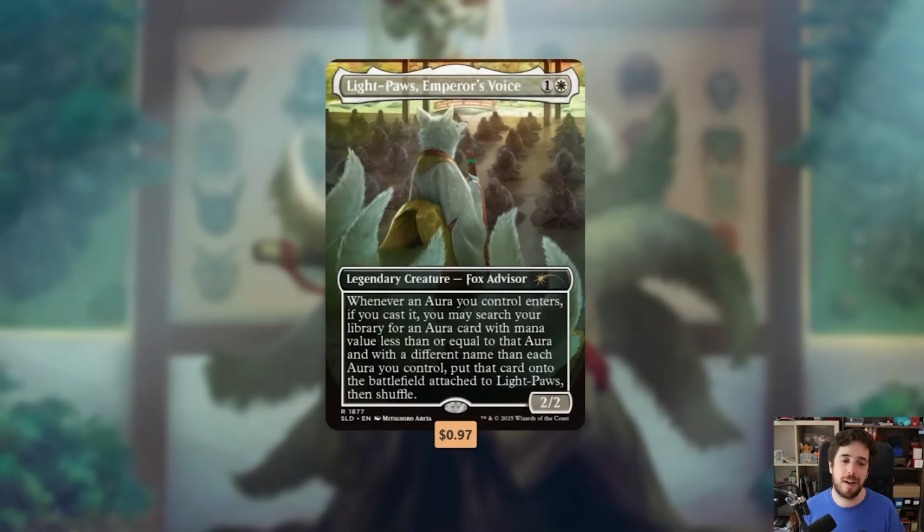Next, we have a classic. Obviously, we've got to bring back Light-Paws, Emperor's Voice. This is a fringe cEDH commander. I would say it's a design mistake that it's so strong. But yeah, if you're trying to go for mono white, powerful on a budget, this Light-Paws would probably be the best option for you.